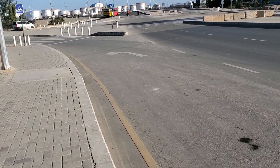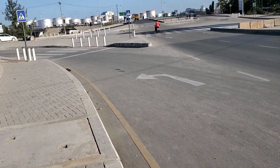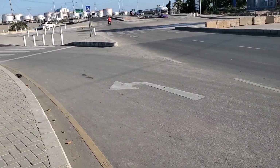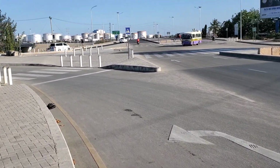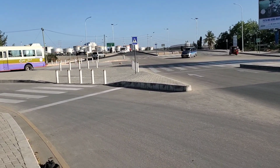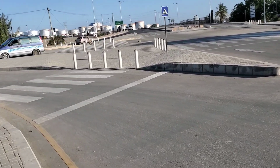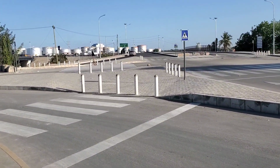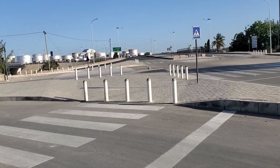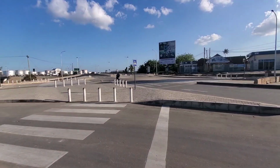In actual fact, I don't have a picture of the way how it used to be, but it used to be very bad here at this point. There used to be a roundabout here, but now it's been done in a very, very nice way. And now people are passing without any other problems. Things in Dar es Salaam now are beautiful. Things in Dar es Salaam now are fine and nice.